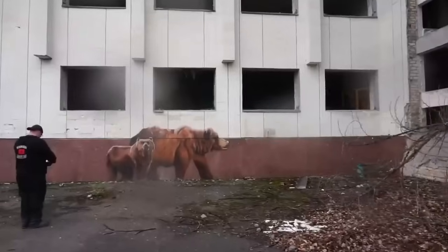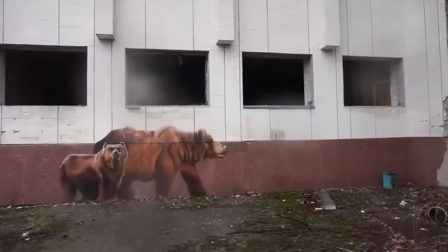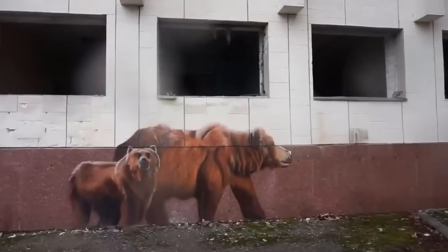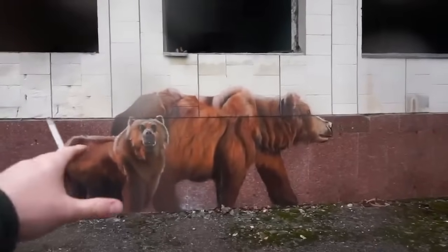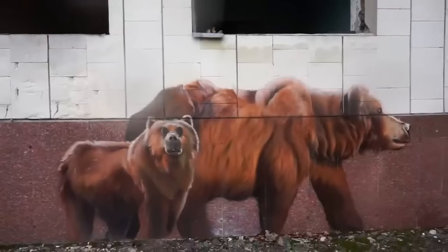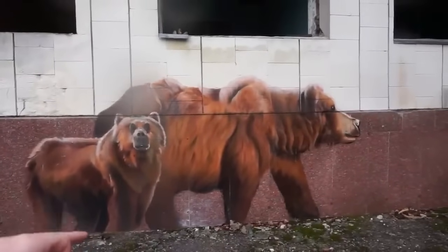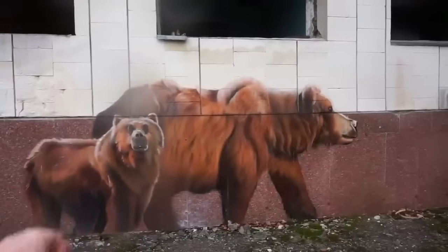Yeah. So as we walk around Pripyat, there is a lot of graffiti. And it's pretty amazing graffiti. I mean, check this out. That is proper artwork, that is. And I mean, this has been here for just over a year. And also, guys, recently there has been a sighting of a bear actually in Chernobyl. So, it's quite ironic, really.